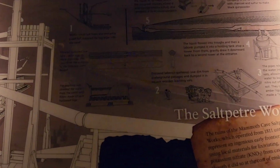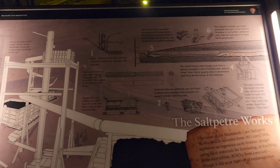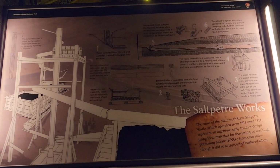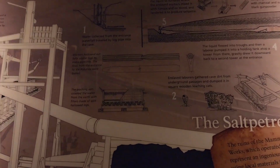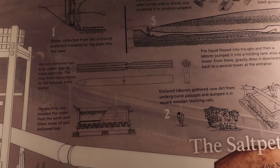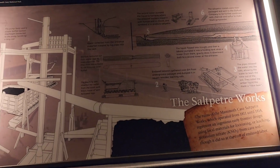So this is the saltpeter, and this is how it works. Go ahead and stop the video here if this is something you're interested in. Try to zoom in on this. This is very cool.